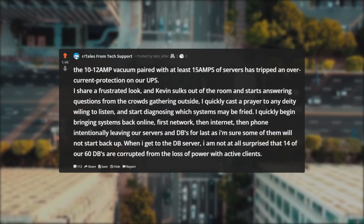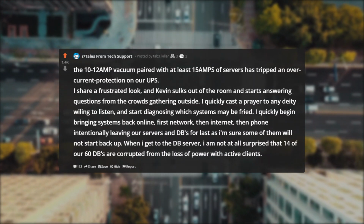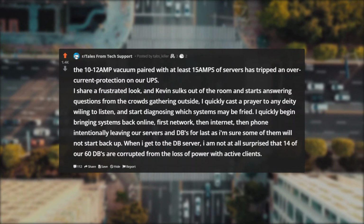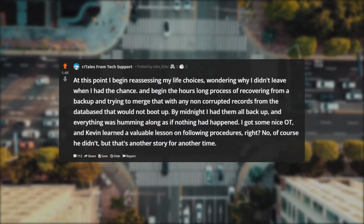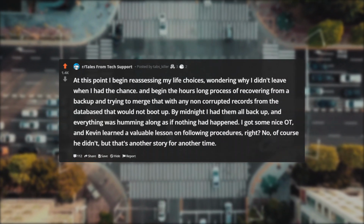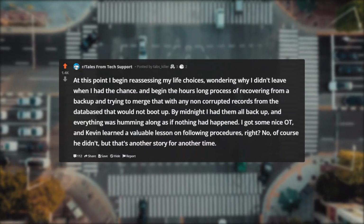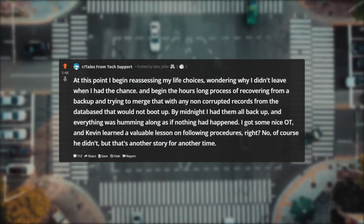When I get to the DB server, I am not at all surprised that 14 of our 60 DBs are corrupted from the loss of power with active clients. At this point, I begin reassessing my life choices, wondering why I didn't leave when I had the chance. And begin the hours-long process of recovering from a backup and trying to merge that with any non-corrupted records from the database that would not boot up.